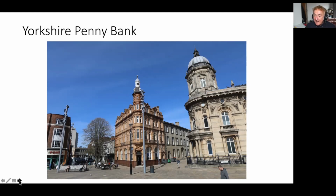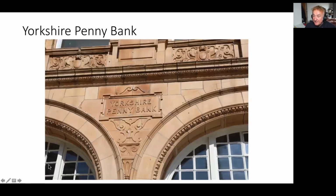I'm just going to pick up one photograph down here. If you're coming down here into Caffè Nero, you can sit outside there at the moment, and you can look up and see where it does say Yorkshire Penny Bank.